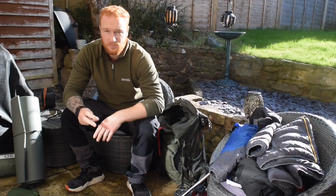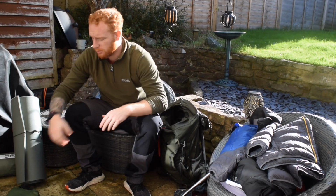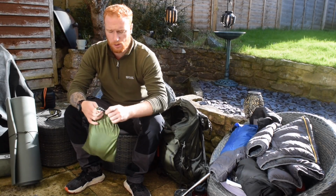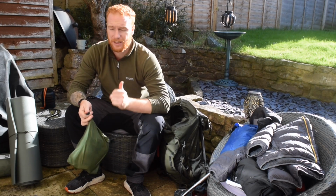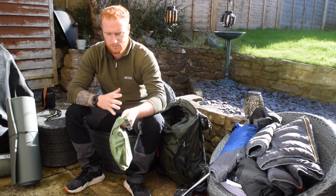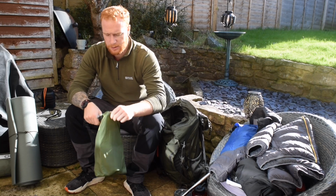Okay, we've talked about how we are going to cook the food, but we haven't actually talked about the food, which is what this dry bag's for. I love dry bags just because, one, I know that everything inside the bag is going to be waterproofed in some way, and two, it compartmentalises everything, so I only get the stuff out that I need.